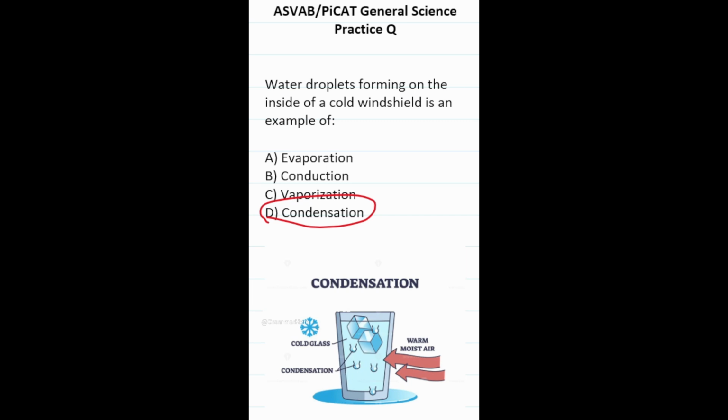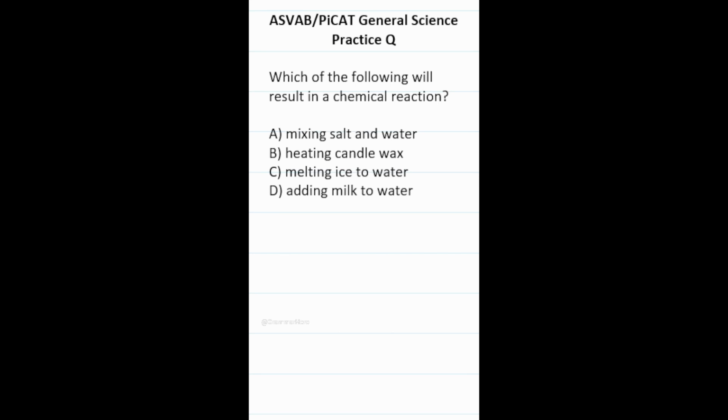This ASVAB PiCAT General Science Practice Test question says which of the following will result in a chemical reaction? A. Mixing salt and water. B. Heating candle wax. C. Melting ice to water. D. Adding milk to water. So, first, let me say this: when you melt ice to water, its chemical structure does not change. Likewise, when you heat candle wax, although it changes from a solid to sort of a liquid, its chemical structure does not change.